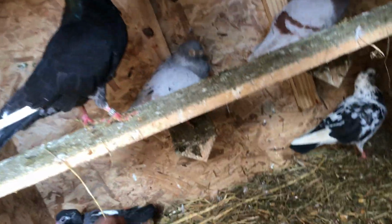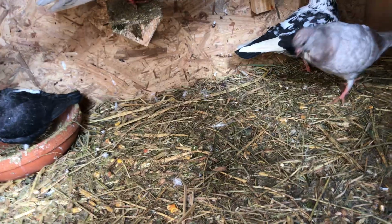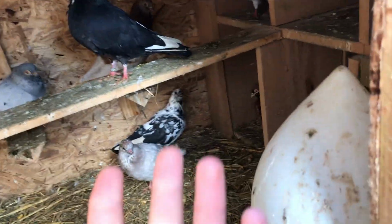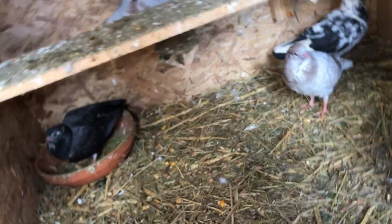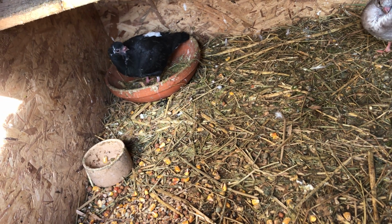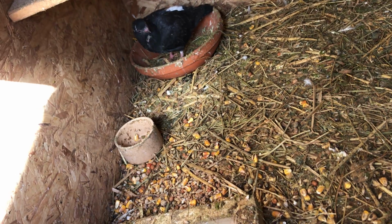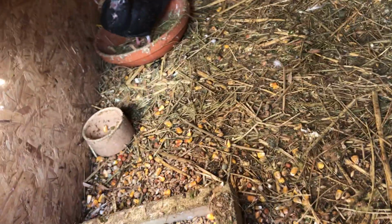Aye, well, this loft needs a good wee clean out. I'm going to have to speak with my mum and see if I can keep birds in this. Why not? If you guys like these guys. But to be honest, I could get other birds. I can get maybe 2 pairs of West of England if you want me to get that and put them in here.